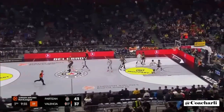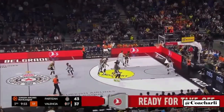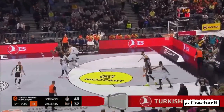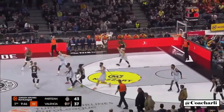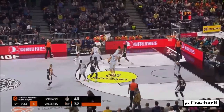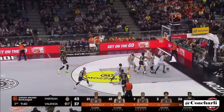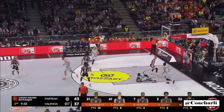From Valencia, who are joining us. Partizan come out with Yamadar, Matthias Lasor, Nunnally, Punter, and Zach Lede. That is as strong a lineup as they can put on the floor. Into the high post, Lasor. Nice touch from the Frenchman. I didn't know he had that in his locker.